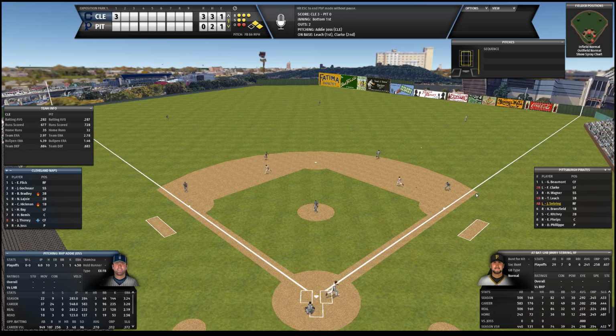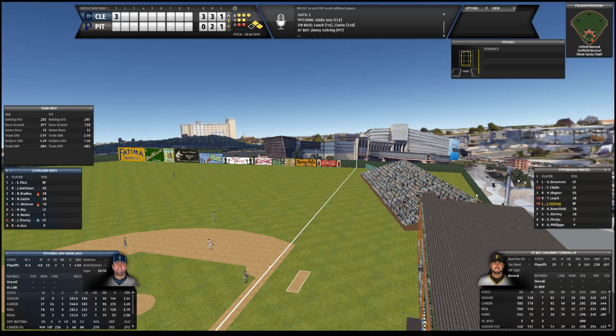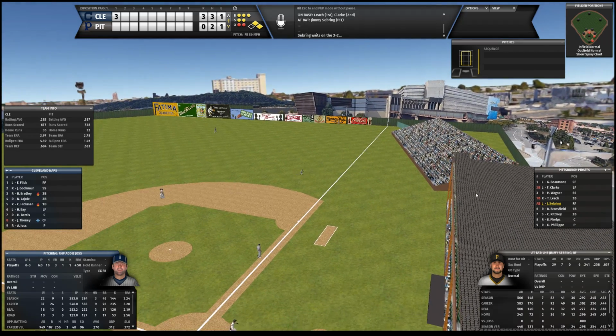Now we go to the bottom of the first inning, and Jimmy Sebring with a 3-2 count, Leach on first and Fred Clark on second. He's able to hit it over Elmer Flick's head for a 2-out, 2 RBI double, and made the score 3-2, as Pittsburgh gets 2 of those runs back immediately in the bottom of the first inning.